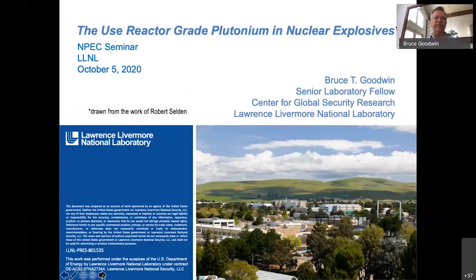Okay, so this is in fact drawn from the work of Robert Selden, and I am Bruce Goodwin, as advertised, currently Senior Laboratory Fellow at Lawrence Livermore. So let's go to the next view graph.